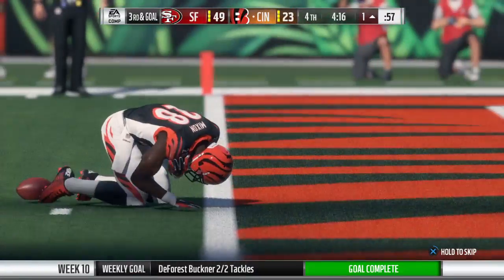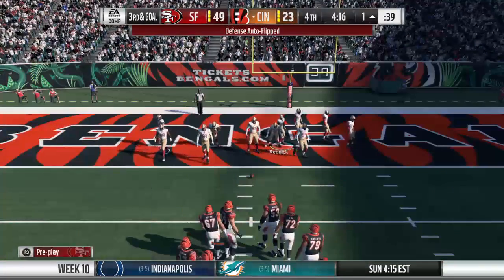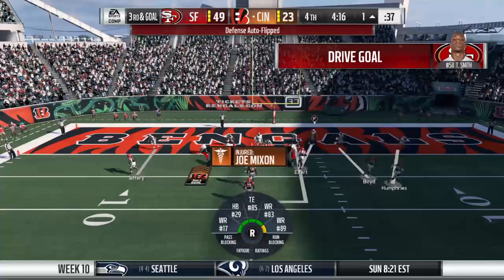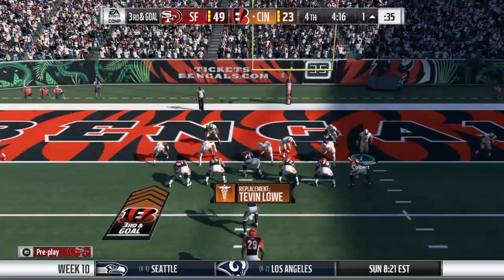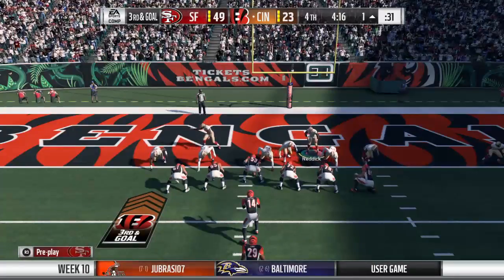And that is not a sight they want to see. Joe Mixon very slow to get up. While the trainers take a look, we'll step aside. And this offense on 3rd down today, they've had good success, 5 for 8 to this point. They're looking at a 3rd and goal here.